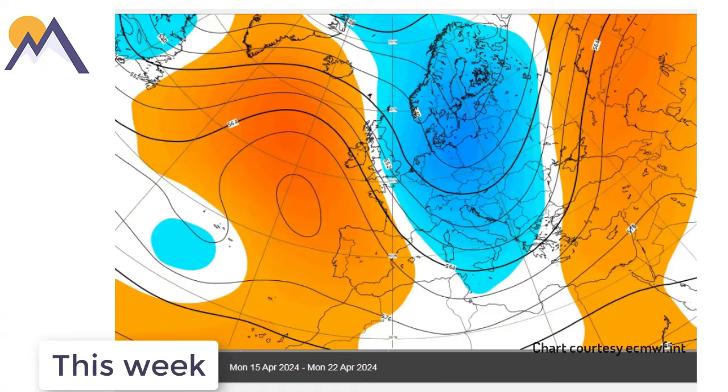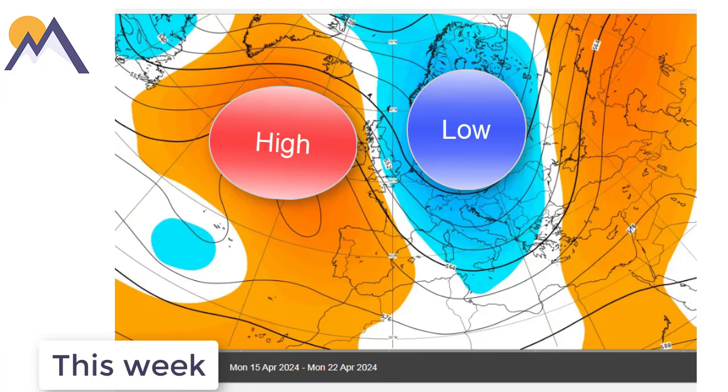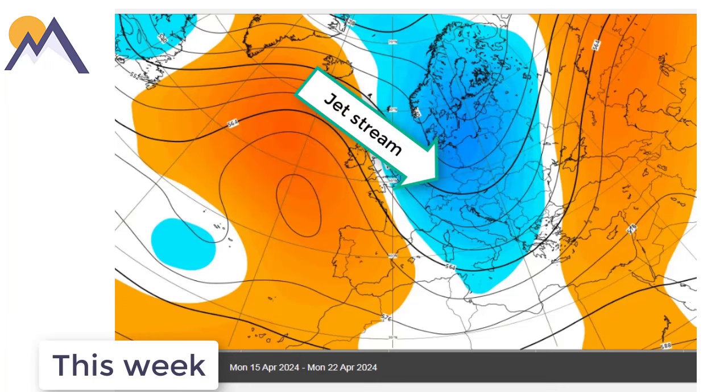This is the chart which shows you the average pressure patterns over a week as a whole. The orange colours is higher than average pressure, blue colours indicating lower than average pressure, and the various lines on the map are the wind flow patterns at higher levels in the atmosphere. It almost dictates where we've got the jet stream at this time, which is diving down as a northwesterly flow across the British Isles, bringing that chilly airflow pattern we're seeing at the moment.